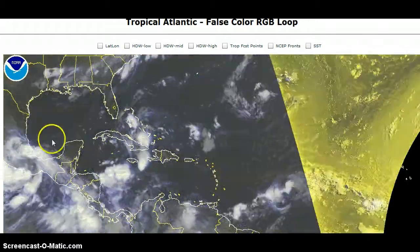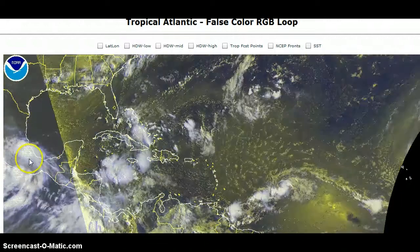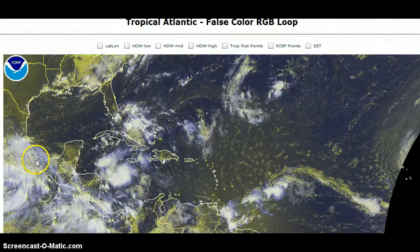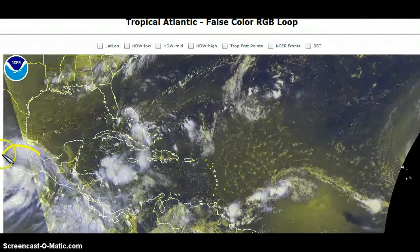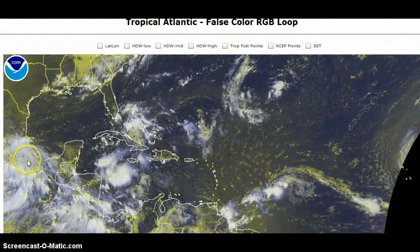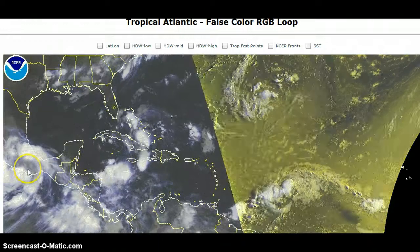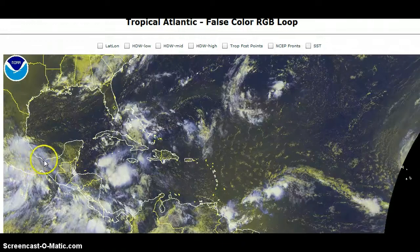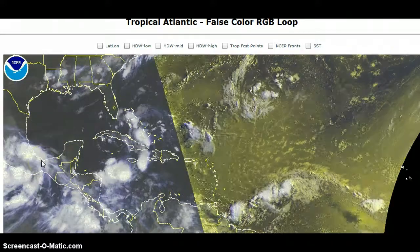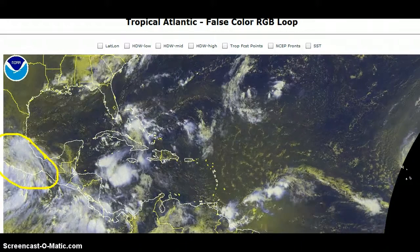The tropics remain active. We have the remnants of Ernesto here over southern Mexico. The low-level circulation has become somewhat ill-defined. Really can't even see it anymore on satellite imagery due to the mountainous terrain here. Some of the models are showing that the mid-level circulation will drift into the eastern Pacific here and reform into a new tropical cyclone. But basically, Ernesto has done what it's going to do and is causing some very heavy rainfall and some flash flooding over the mountainous terrain of southern Mexico.